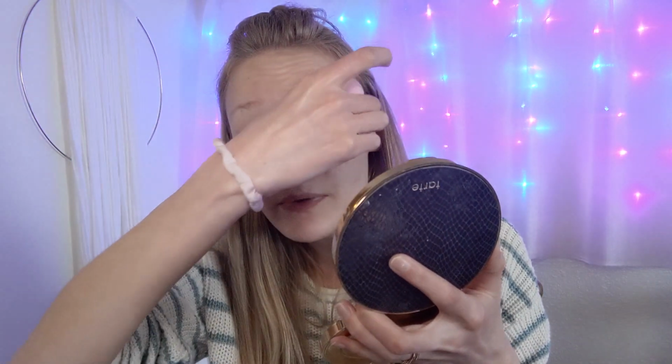Maybe it will actually turn out to be a really good eye base, and maybe it won't crease up too much, but that's just the first impressions of it. So far, I think super great coverage, which is very exciting. So let's go ahead and take a look at some of these eyeshadows.